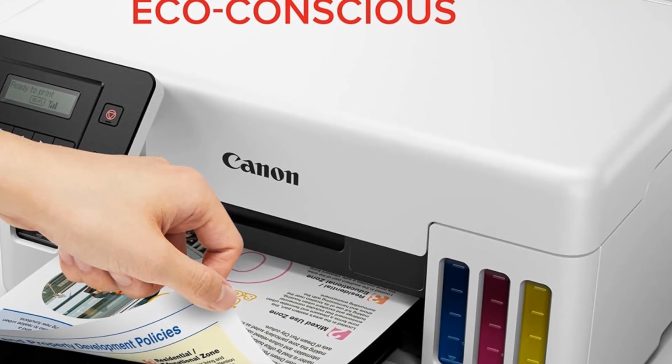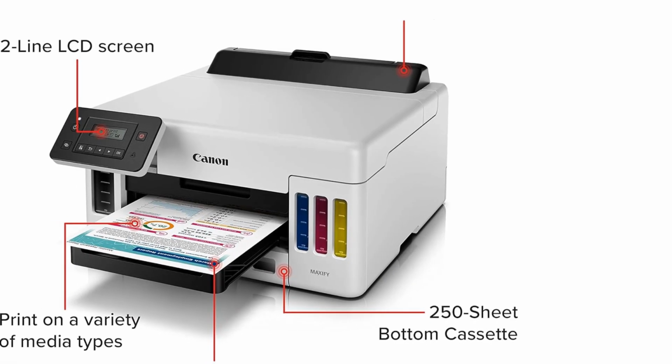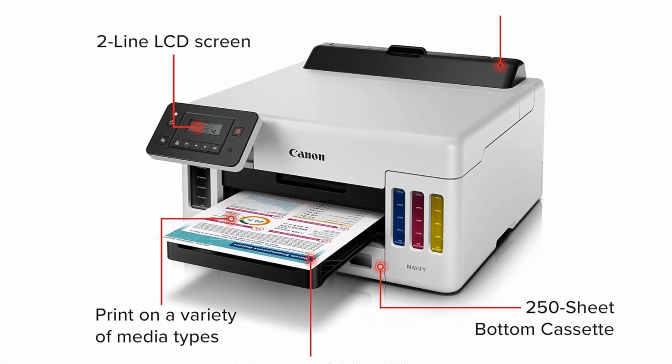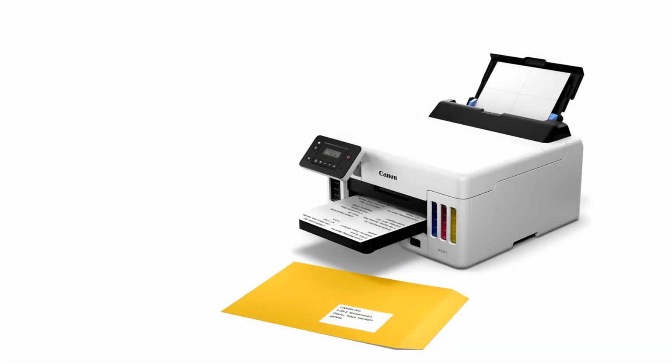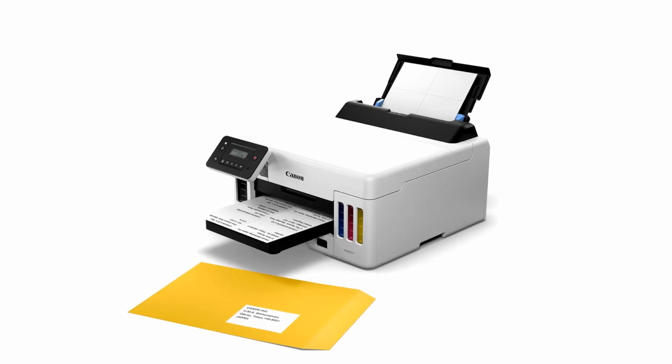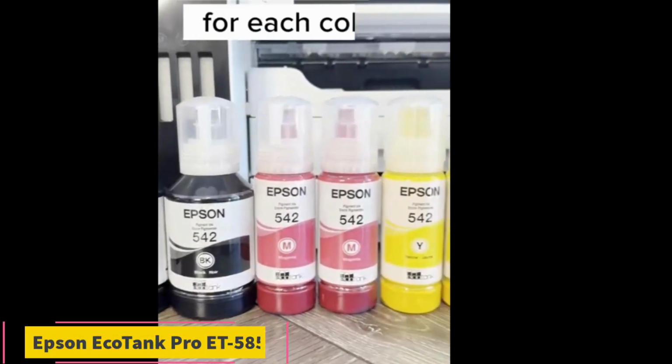Connection type: USB, Wi-Fi, Ethernet, Wi-Fi Direct. Maximum standard paper size: Legal. Number of ink colors: 4. Number of ink cartridges/tanks: 4.